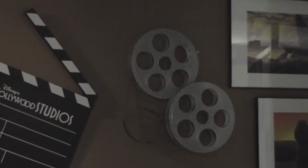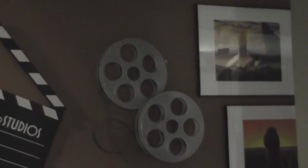This is my Disney wall, which I'm very proud of. It's still a work in progress. You can see over here, we'll start over here. We've got these Lion King lithographs that came with the most recent Lion King release. So I framed those and put them there. This was actually just a film reel art piece that I got at Bed Bath & Beyond many years ago, and I had a different plan for it. But then I decided to do my Disney wall, and I thought it worked perfectly.